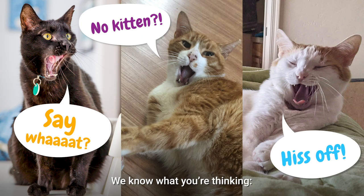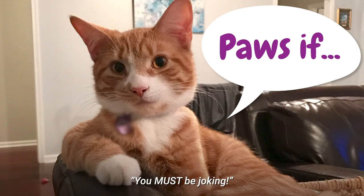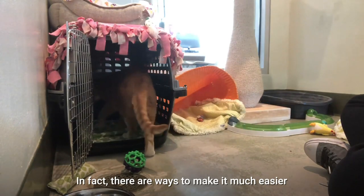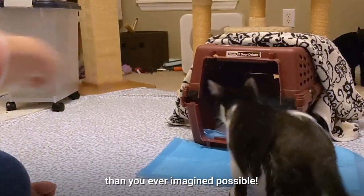We know what you're thinking. A cat willingly going into a carrier? You must be joking. But it doesn't have to be a struggle. In fact, there are ways to make it much easier than you ever imagined possible.